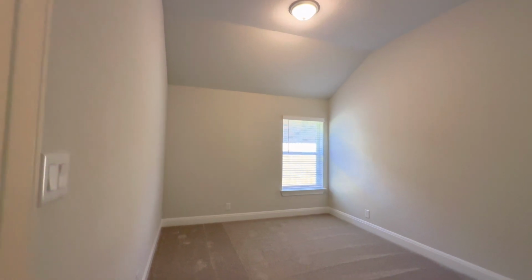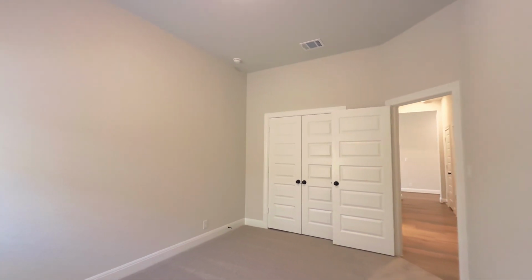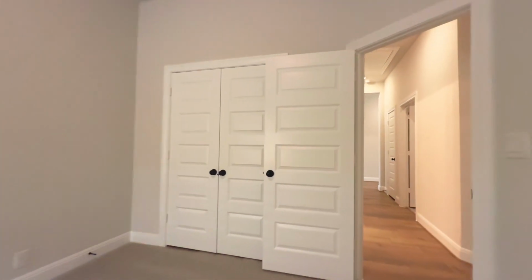And this is bedroom number 3, right next door, and it's identical to that last one. It's just the opposite orientation. This also has a standard closet in it.